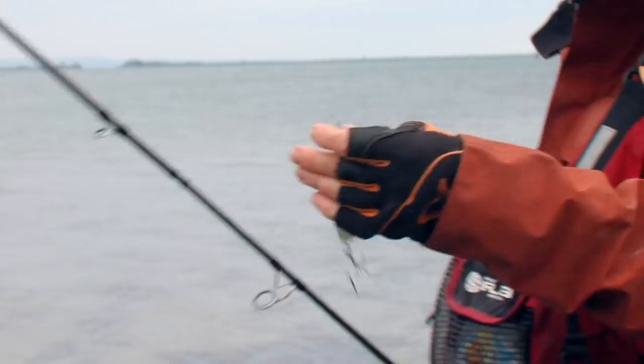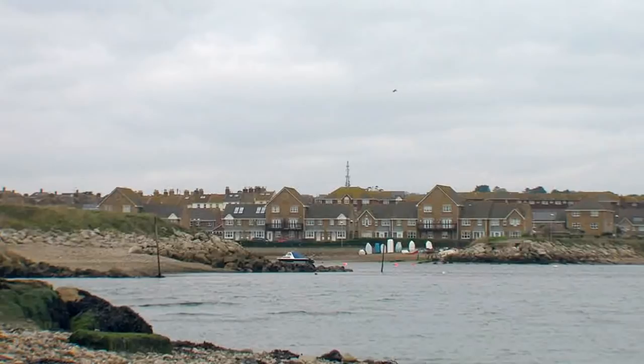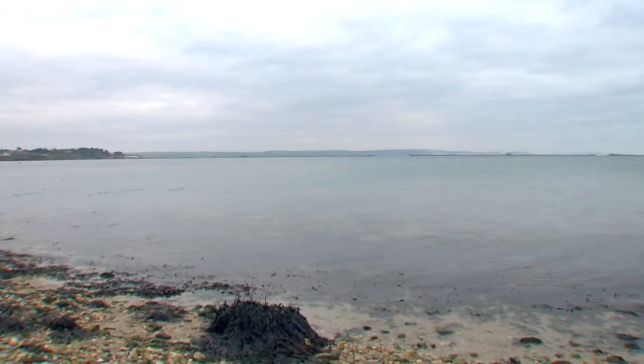So the first mark this morning is Ferry Bridge, and the reason I've chosen that is because it's an ebbing tide. It's not a large tide today, but the fish are more likely to sit in the channels on the ebb. A lot of people fish this mark on a flooding tide, but I definitely think it fishes better on the ebb. And I'm using surface lures.